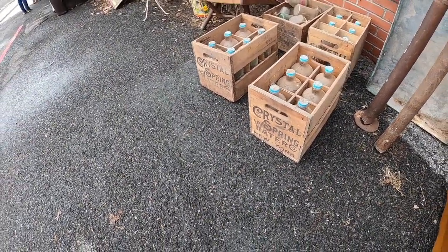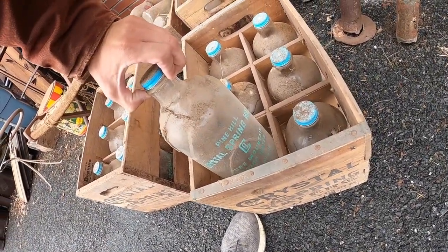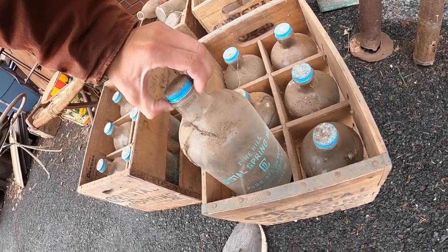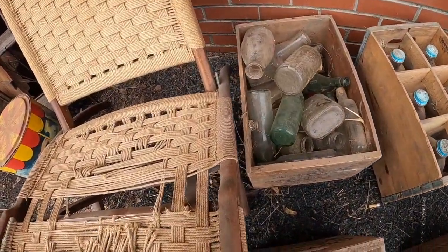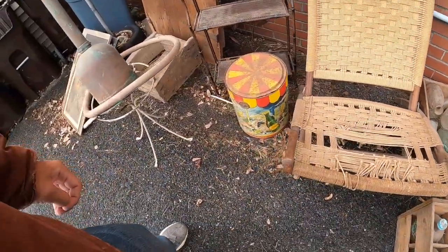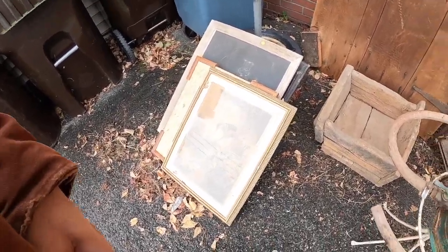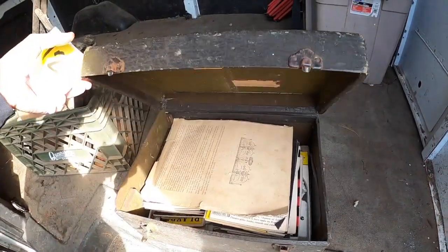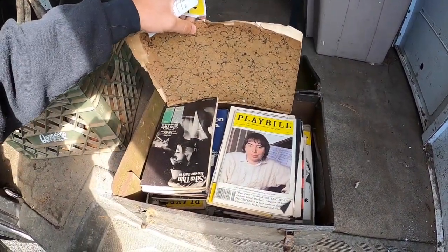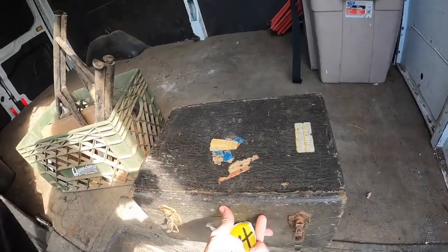Crystal Spring Walk. Look at those big boys. Playbills on playbills. The old ones, too. And by old ones, I mean not really that old. All right, two lots. $2 each.